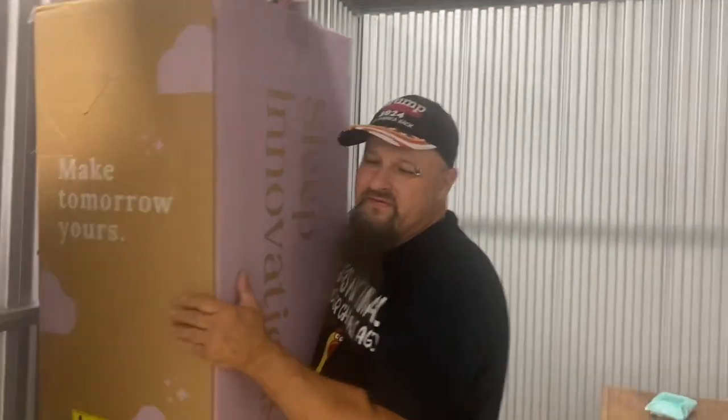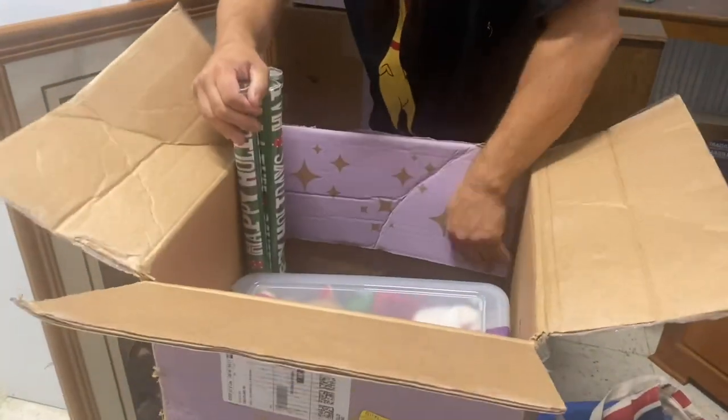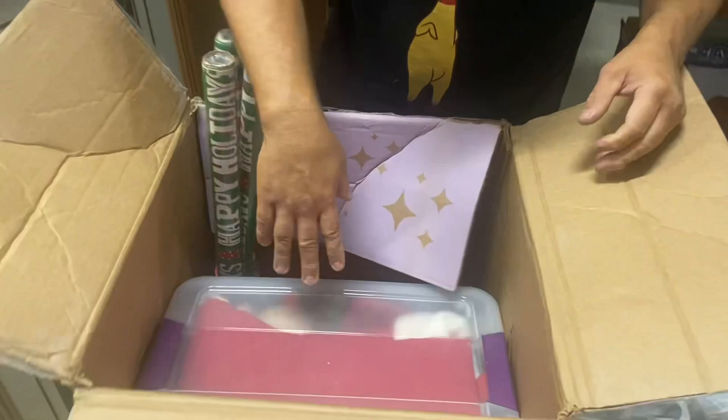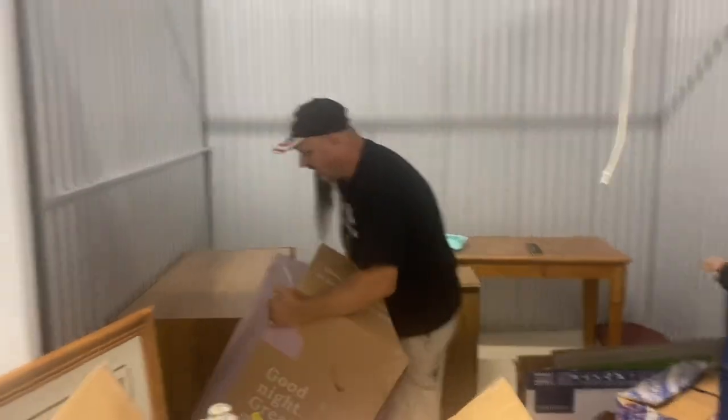All right, we're thinking this is Christmas wrapping paper. Are we correct? Christmas wrapping, oh, spiderwebs. Christmas wrapping papers. Oh, look down in there, it's all kinds of different Christmas things. I actually have one of those. So it's all Christmas stuff, maybe there'll be something good in there. And this guy here.